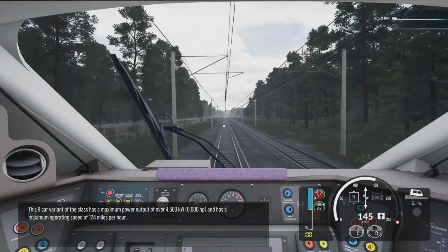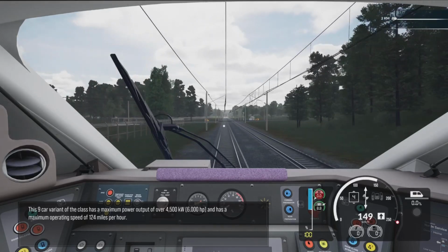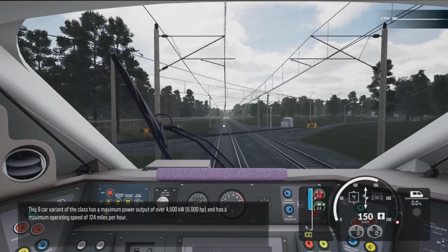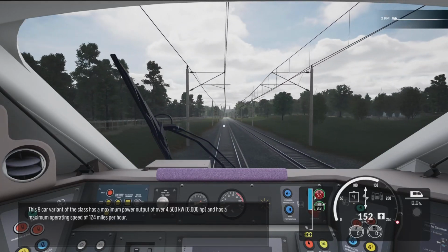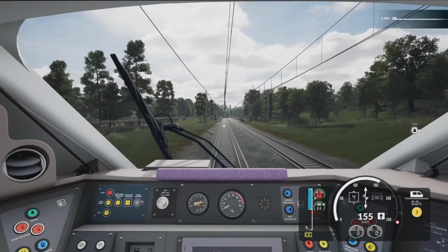This 9-car variant of the class has a maximum power output of over 4,500 kilowatts and has a maximum operating speed of 124 miles per hour.